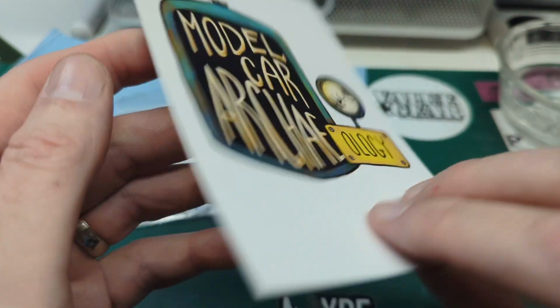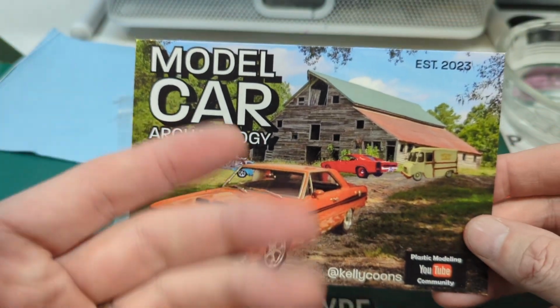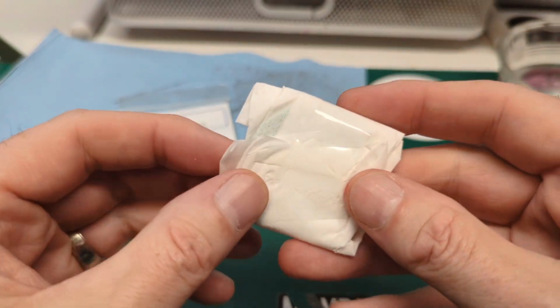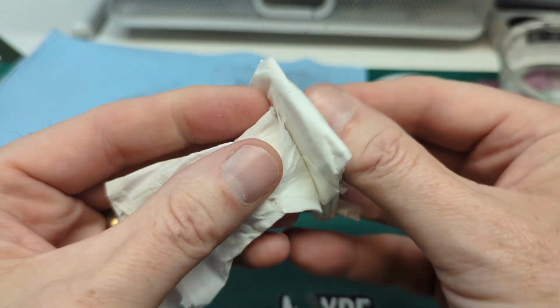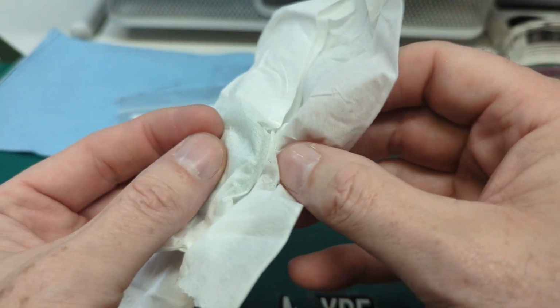And he says that his son actually says he should change his segment from "I like that" to "I dig that" because it goes in with archaeology. Kudos to you, young sir. That is a genius idea. But he also sent us a bit of tissue with something hard inside. Hopefully it's not a boogie. Let's see what it is here.